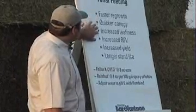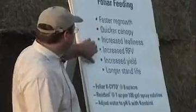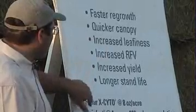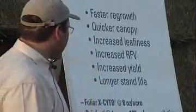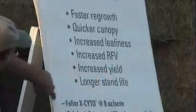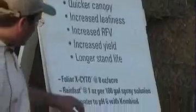Foliar feeding allows faster regrowth, again quicker canopy, increased leafiness, increased RFV, which leads to increased yield, which also adds to longer stand life. Now if you'll note here, it has no fertilizer here. It just says foliar excito, rain fast, and adjust the water to pH. Well, what I didn't have before was a system. I had a maintenance ration, dry broadcast maintenance ration.